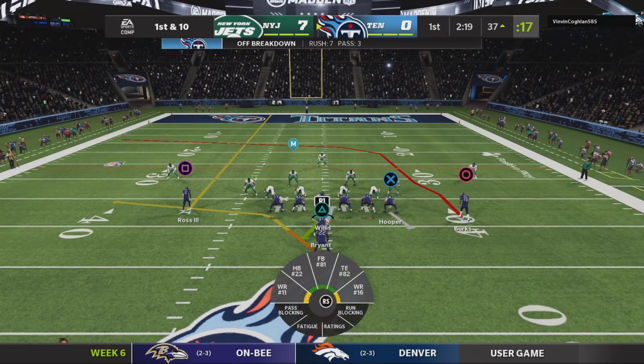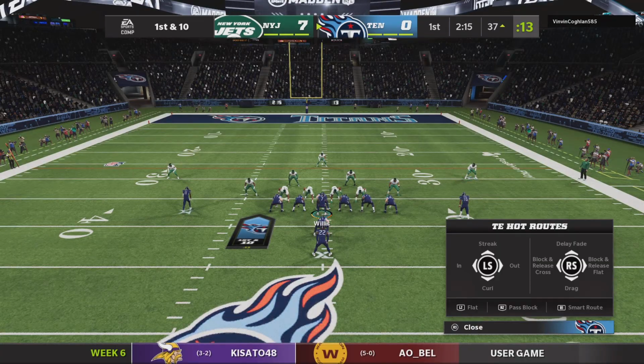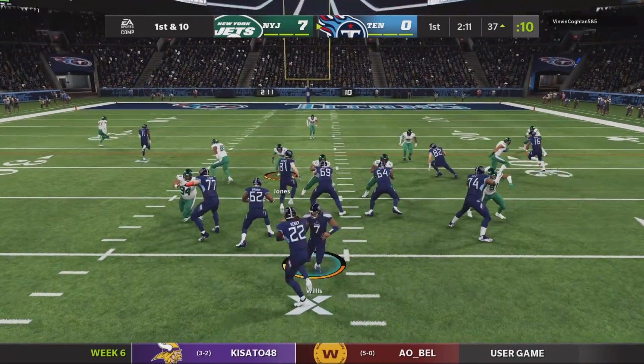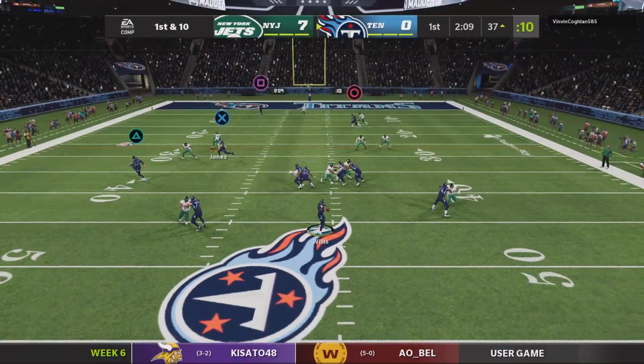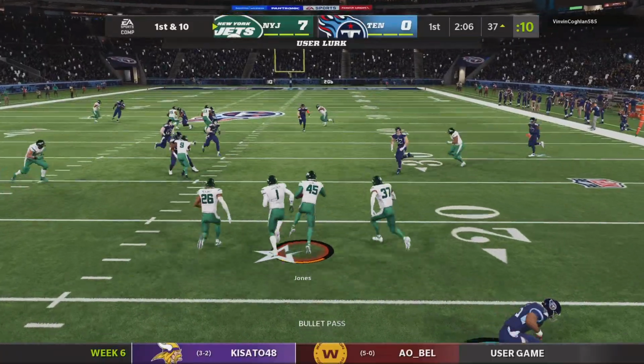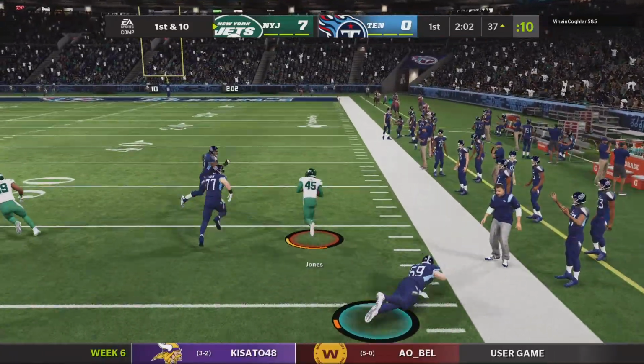Line of scrimmage, the 37 on 1st and 10. Off play action. Willis. Into a double team, and it's intercepted. Picked up by Deion Jones, the linebacker.